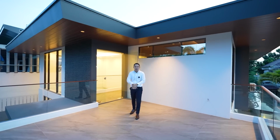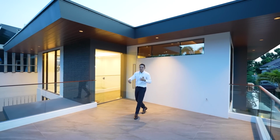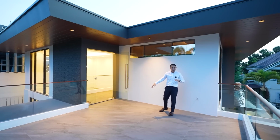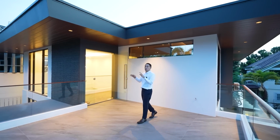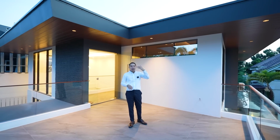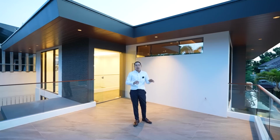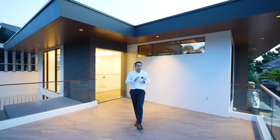And I can imagine having a couple of tables here or even one large table and having family gather. In addition, because of the space, in this area you already can't be seen too much from the street. And the community is so private and it's a fantastic area for biking, jogging, walking. It's also very pet and child friendly.